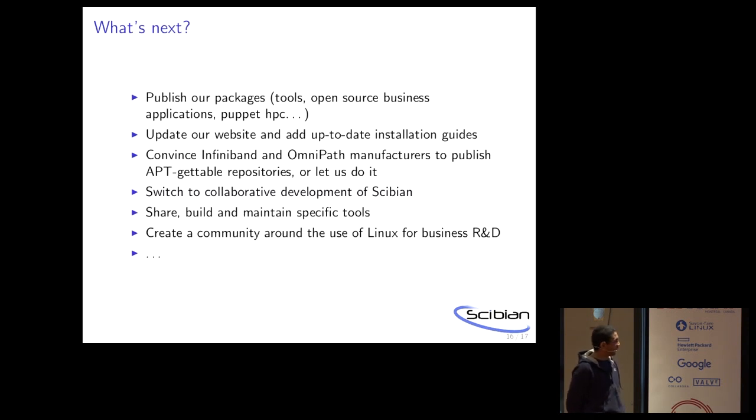So what's next? We have a lot of things to do. We still have to update our website. We have to publish the packages. We still have to discuss with the manufacturers to convince them to publish their software stacks as repositories and not only as tarballs, to make it easier for everyone to deploy clusters.